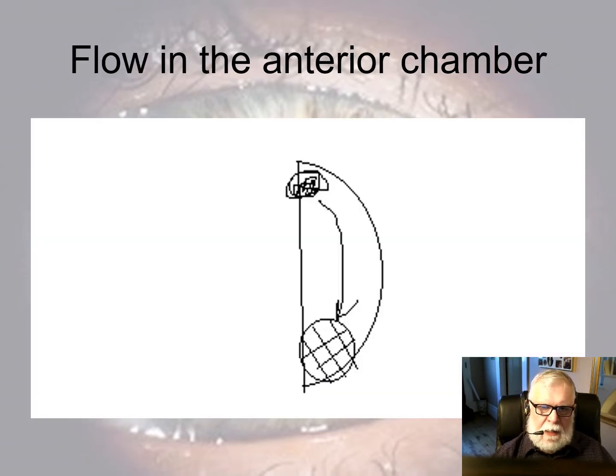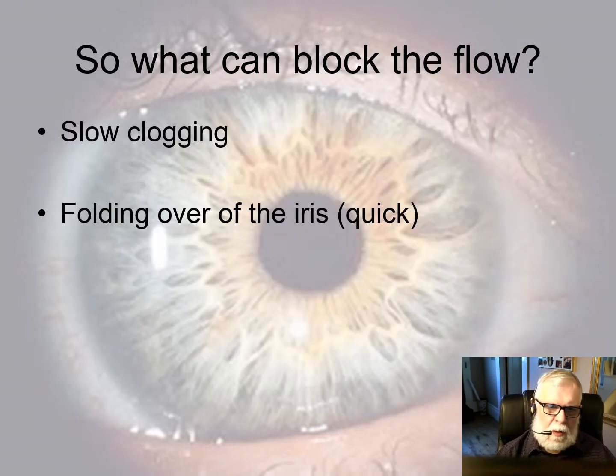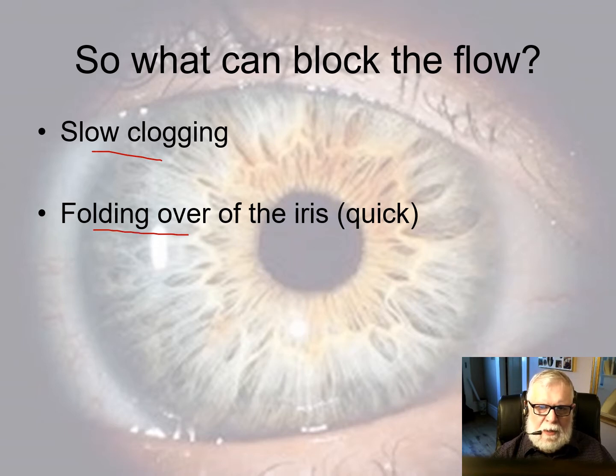So again, that's where the flow goes, is down here. And if these things block up, less can get out and the pressure goes up. So again, slow clogging or folding over the iris. This is narrow angle glaucoma. This is open angle.